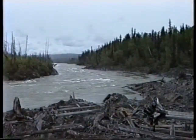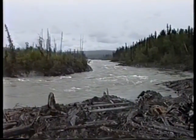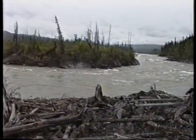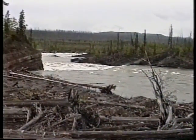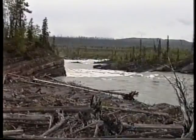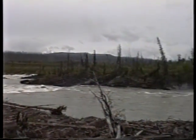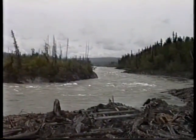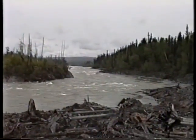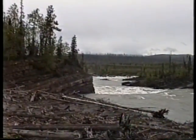Lunch stop on the way to Watson Lake. This is Liard River in Whirlpool Canyon. Oh yeah. One of the largest burn areas in BC. How many? My record keeper tells me that there were 400,000 acres. Obviously this isn't all of it.